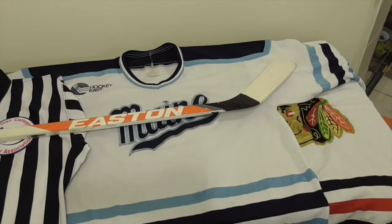And I think ProStockHockey.com for $150 will give you a pro stock stick with a warranty, but you have to pay extra for it. And so I think that's a pro, that the price is lower for a brand new stick.